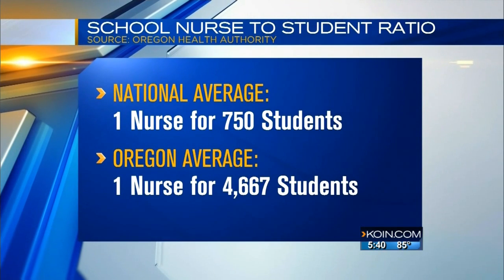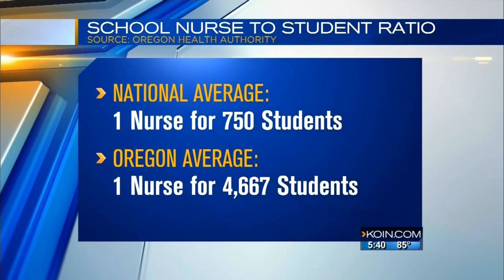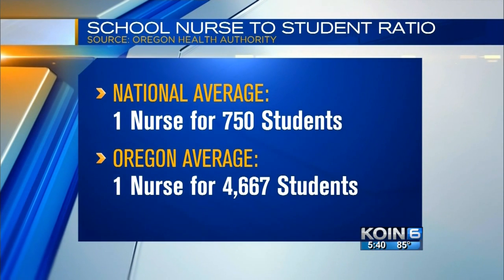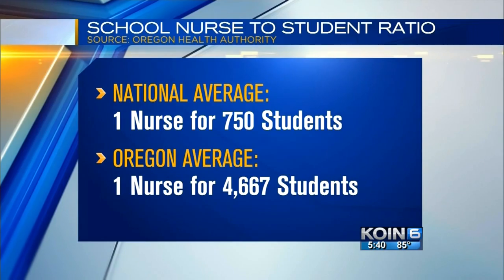The national recommendation is one nurse for every 750 students, a goal Oregon would like to reach by 2020. Right now, there's only one for every 4,667 students. Currently, a nurse might not be in every school, so if an emergency happens when you only have one nurse for every 4,000 students, there may not be one nurse on that campus that is having the healthcare emergency. We have nurses who have up to 10,000 students that they're responsible for.